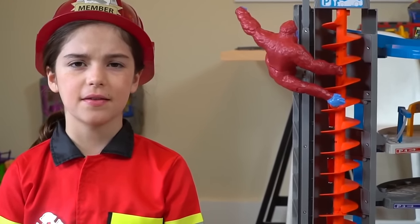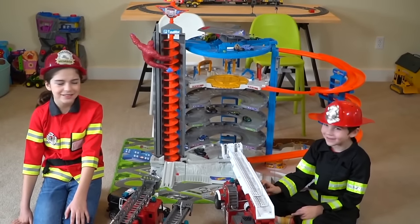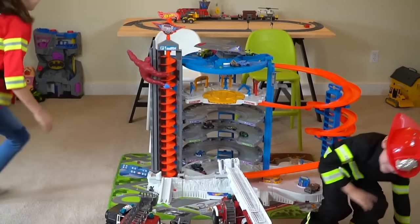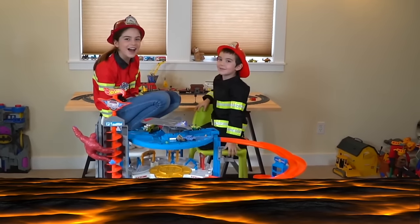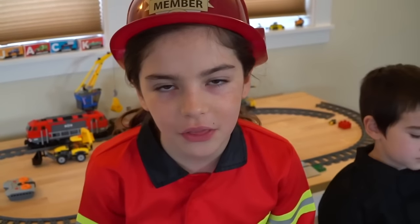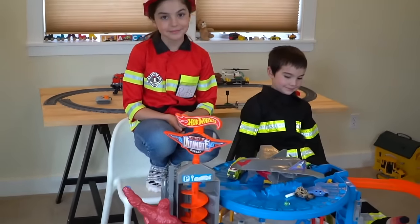What is the meaning of this? Why are there two chairs there? This is not the kind of thing I like. Five, four, three, two, one. The floor is lava! Dad, shouldn't the firefighters be able to put out the lava? I don't know about lava.